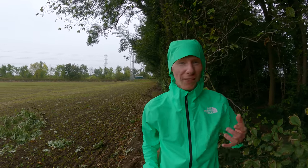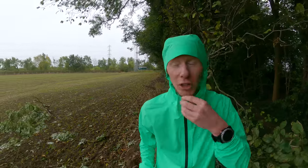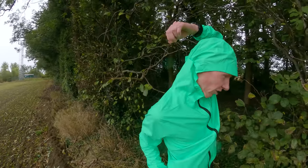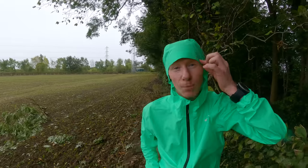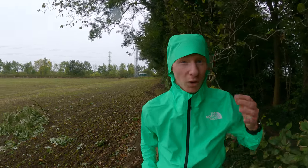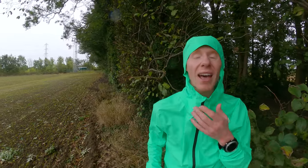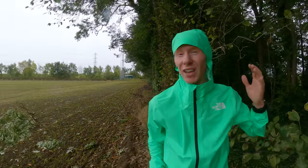Really impressed with this. When I first opened it up, I didn't think it would tighten enough around the hood, but actually it cinches from here, just this little toggle, and that just pulls it in around to your cheeks, leaving the rest of it loose, which is actually great because a lot of other jackets seem to rub for me around there. Having the option of just having that dangle loose is great.